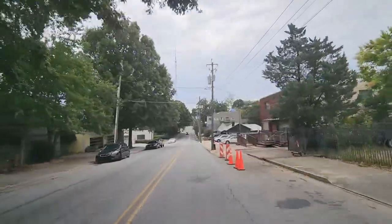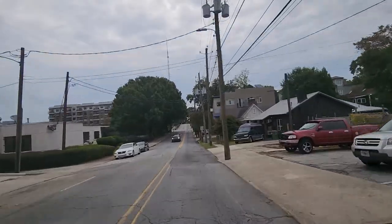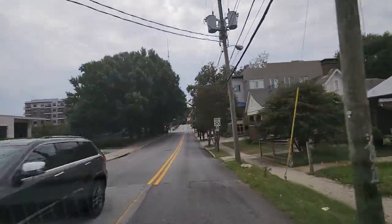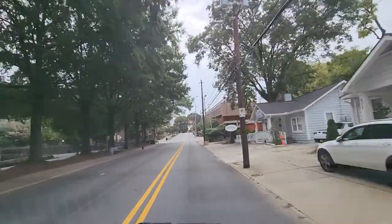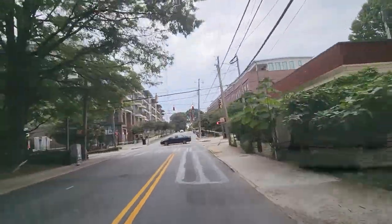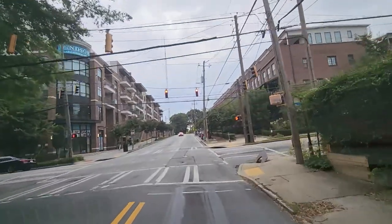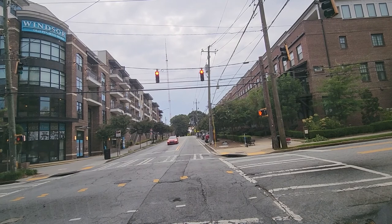Straight, would we? Boy, that'd be a nasty wreck. Okay, pretty sure I know where we are now. I can't think of the name of this road here. I didn't catch the street sign in time. But yeah, left to take us over to Ponce.